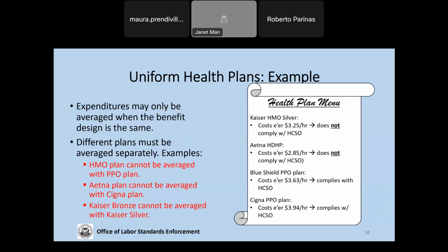But you can only average expenditures within a plan. So for example, most employers offer a menu of different health plans. In this example, the employer has got 4 different health plans. They each have a separate cost. You cannot average 2 different carriers together. You cannot, for example, average a Kaiser Bronze plan with a Kaiser Silver plan. They offer different things.